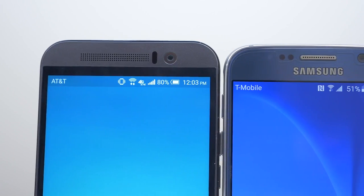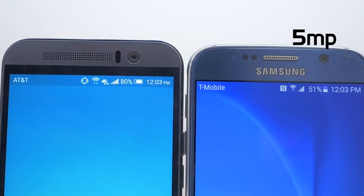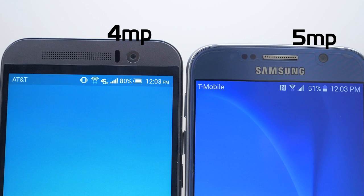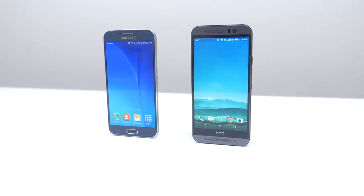For front-facing cameras, both the Galaxy phones have a 5 megapixel camera that can shoot in 1440p at 30 FPS, whereas the 4 megapixel camera on the M9 can shoot up to only 1080p at 30 FPS. So that's it for all the specs. Now let's sit back, relax, and enjoy the show.